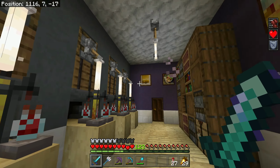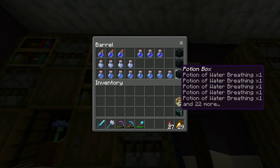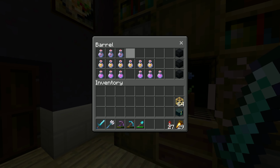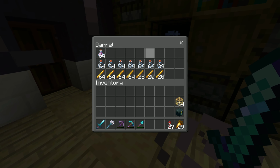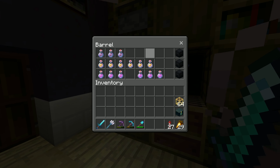And I also spent a significant amount of time brewing potions. We've got boxes full of every single type of potion in the game except for one, if I can find it, which is... Which one? Yeah, the potions of the Turtle Master. I don't have any turtle shells. I need to build a turtle farm so I can get way more turtle shells and make more of those. There's our glass bottle supply, blaze rods, some dragon's breath that I got so I can make lingering potions if ever I want to.